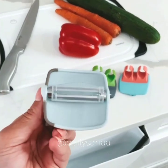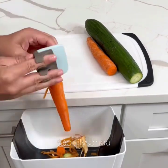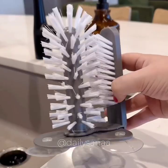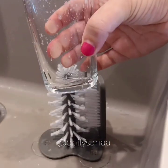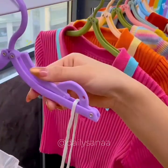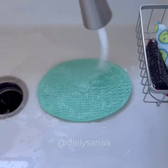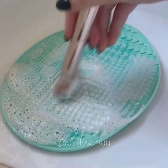Every kitchen needs this wonderful peeler to peel vegetables and fruits quickly and without danger to the hand. And this gadget is so important to quickly wash the cups. A clothes holder in a new shape and a small size that is also suitable for travel. And this silicone tray is so important for all women to quickly clean your makeup tools.